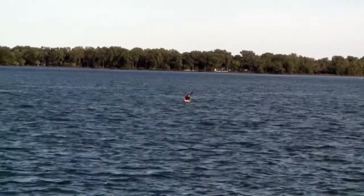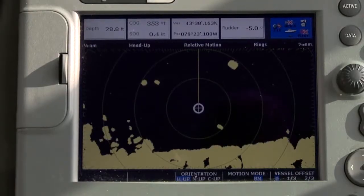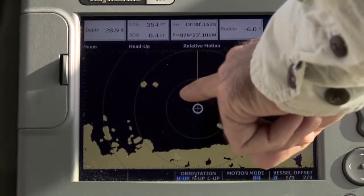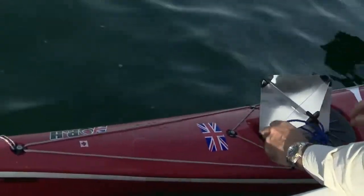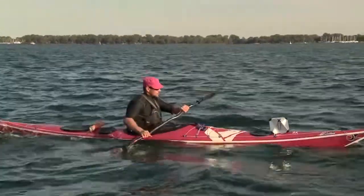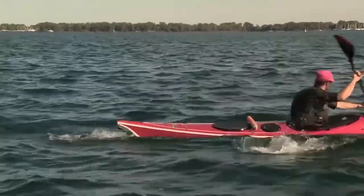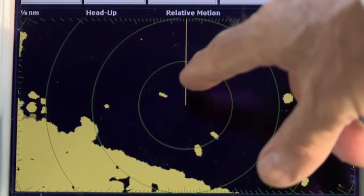As expected, the powerboat's radar failed to pick up the kayak at a distance of up to several hundred meters. We attached a radar reflector to the deck of the kayak, low to the water, well below the recommended height of at least 4 meters. Once again, our kayaker paddled out a short distance and this time was immediately visible on the radar screen.